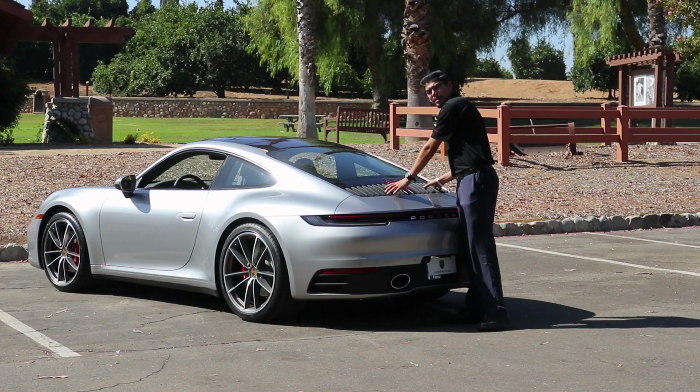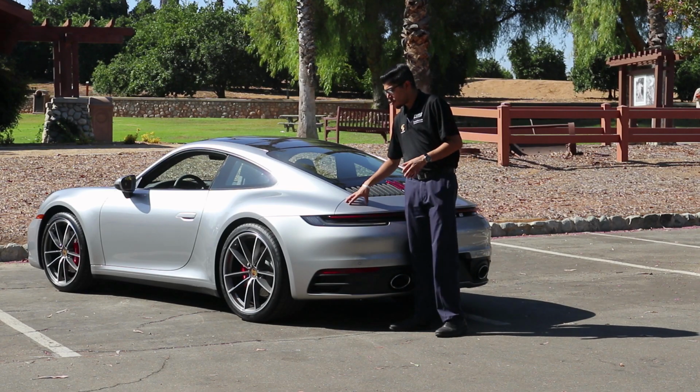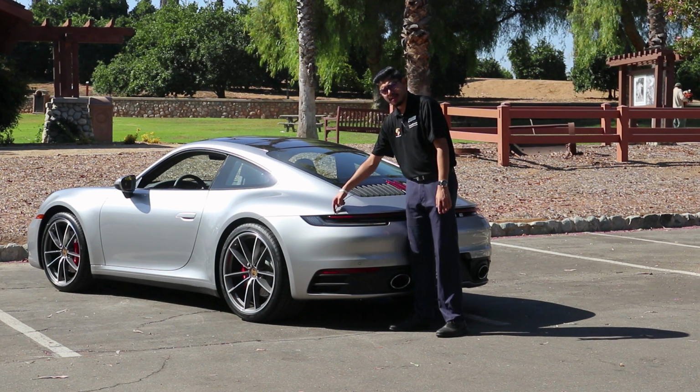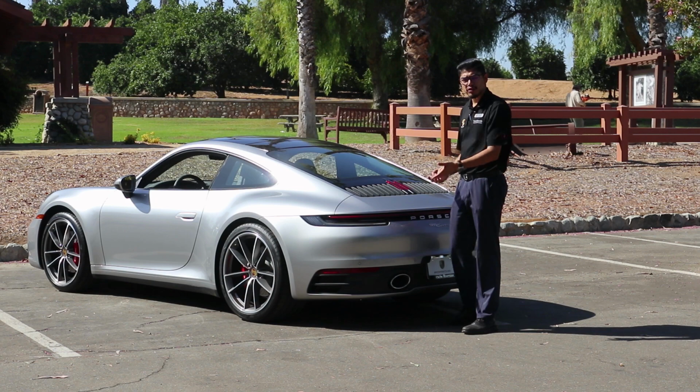Now they also redesigned this intake, so they did add a third braking light here and also allowed more airflow. This all ties in with the bigger rear wing. As you can see, instead of just being back here, it now extends to the side. There's actually a different couple of ways. In wet mode, it comes up at a certain angle.